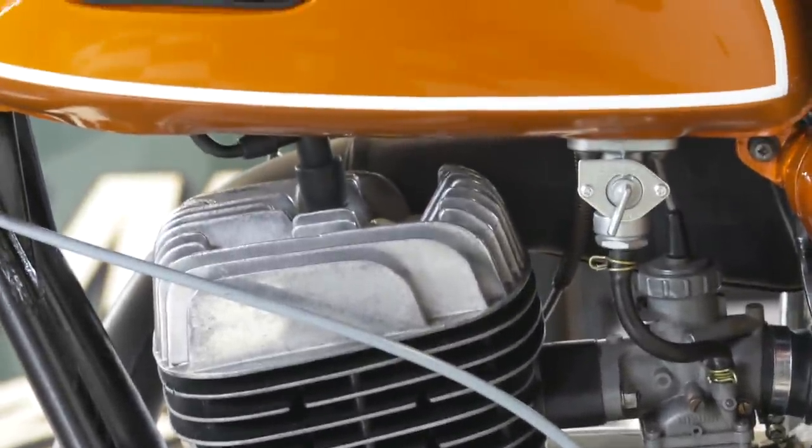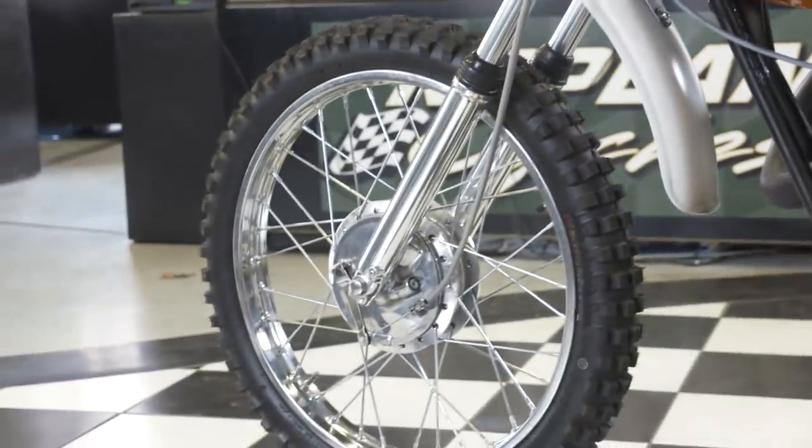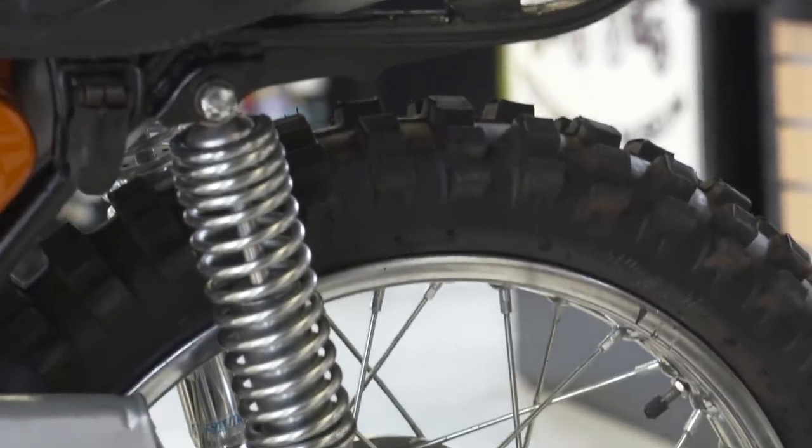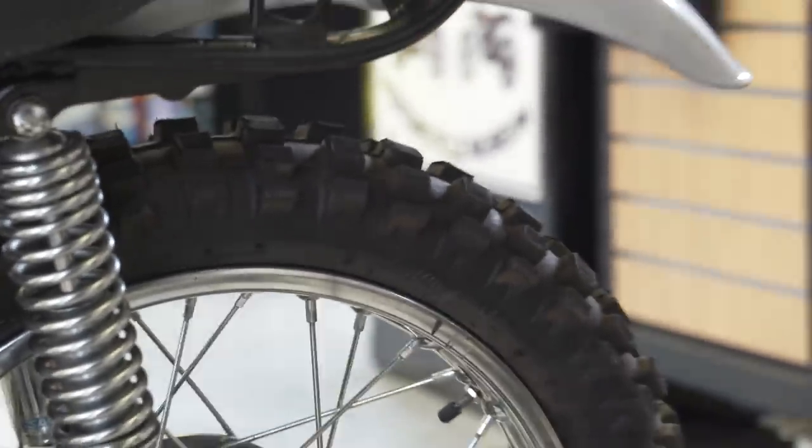shoes, NOS, new fork seals and fluid, new chain, new front and rear sprockets, new classic tires, classic motocross tires by Kenda, new tubes, front and rear, new rim strips, a new piston wrist pin, new spark plug, new gear oil, new gas.